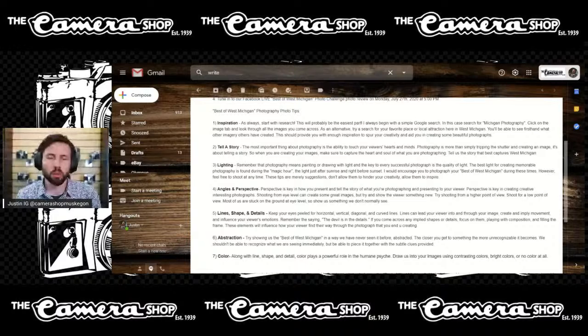We want our viewers to be able to look at the images we're creating and read the image visually and gather a story from the information they see. That can be difficult, but that's part of the challenge: being able to draw those connections and correlations to your viewer with what you're seeing. So it's more than just tripping a shutter.